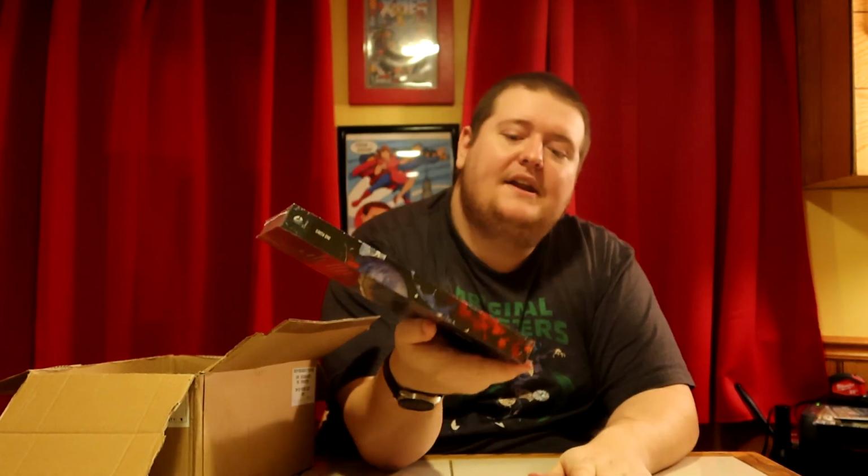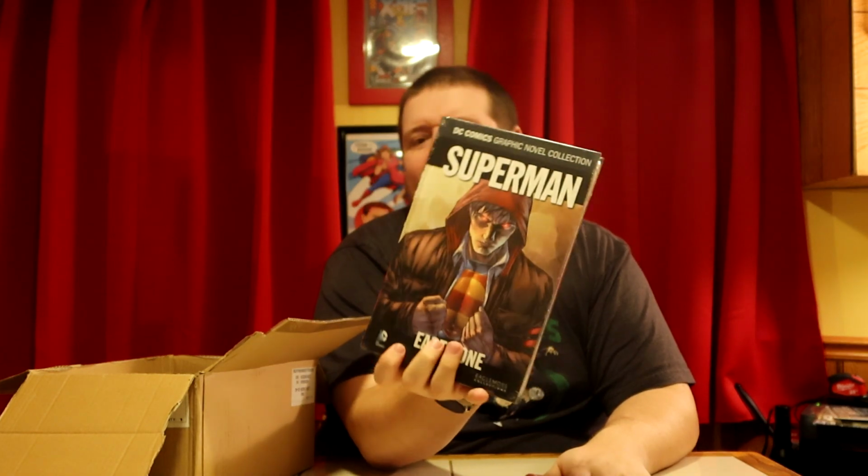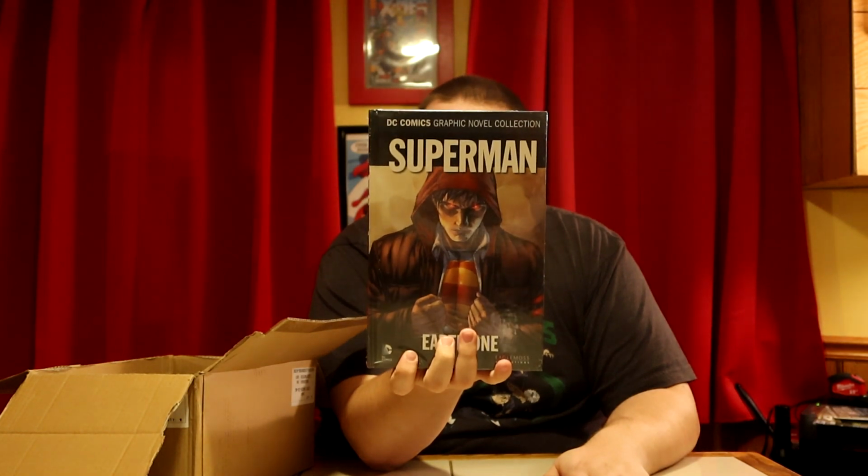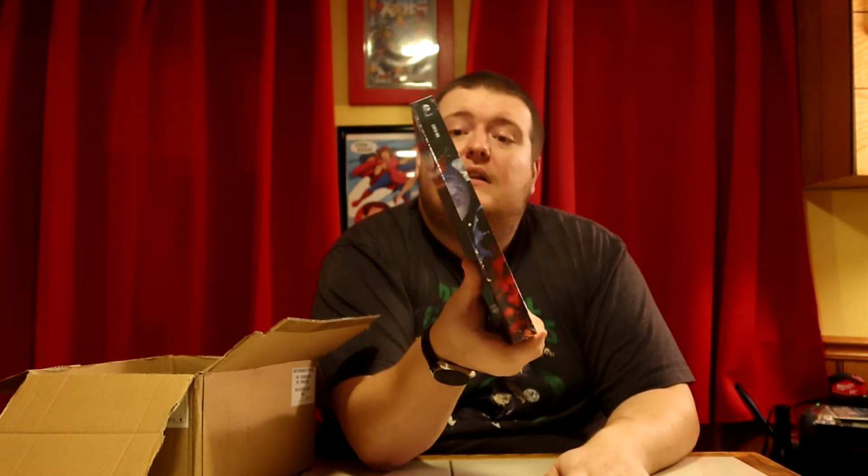Oh, they're hardbacks. So the very first one is Superman Earth 1. Which is, I think, where a quiet young man called Clark Kent arrives in Metropolis seeking to find his place in the world. It looks like a cool run. Special 12. Brand spanking new, DC Comics.